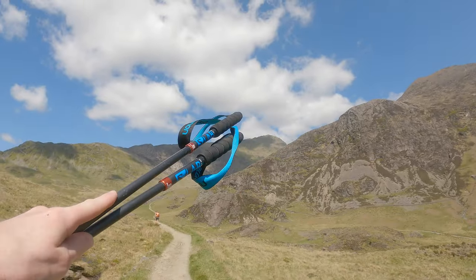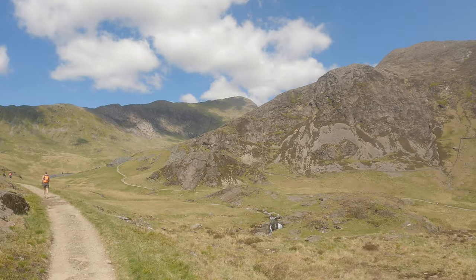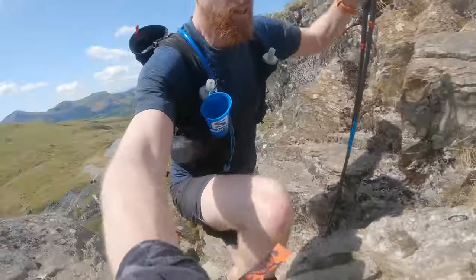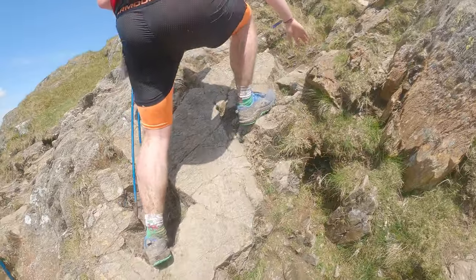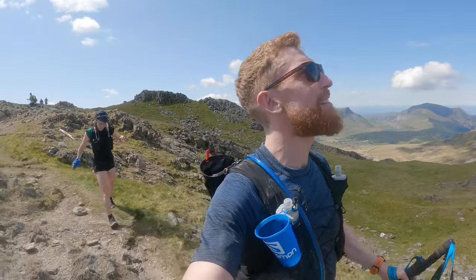I love this feeling when you're running along knowing you've got Summit Snowdon and there are those massive things up in the distance. Suddenly feel very small and like there's a long way to go, but I'm feeling good. Coming up to the final little ridge before the summit.